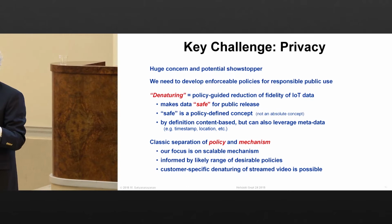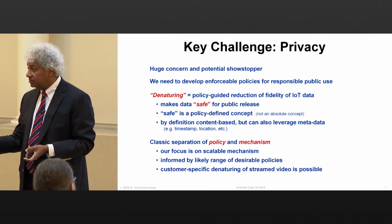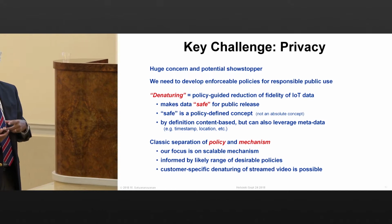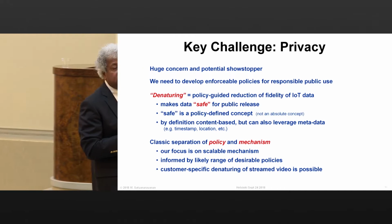Okay? Great policies are useless if you don't have the mechanisms to enforce them. On the other hand, you can't even articulate policies if your mechanisms do not have a way to express them. So these go hand in hand, and what I'm going to give you is a range of policies that are possible today using what we have implemented, and you can ask, if you wanted a richer set of policies, what mechanisms should we add? What would it demand in terms of computation at the edge, and so on.